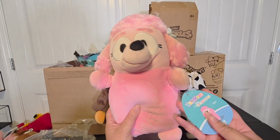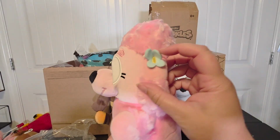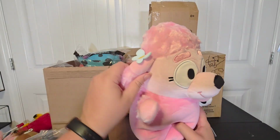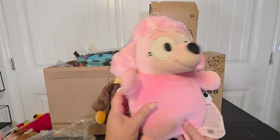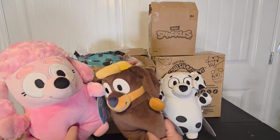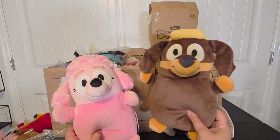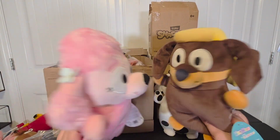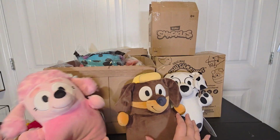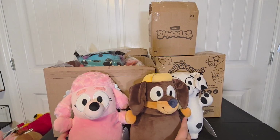Coco is a pink poodle. Check this out. She's got her little signature flower on her ear. She's a little squished from being in the box, but super duper cute as a Hug Me. I feel like these dogs look really cute as Hug Me's. It would have been really great to see Snickers a little skinnier and taller, but you know, Squishmallows, they just like to make everything the same exact size. And you know what? I don't mind. I still think they're super cute.